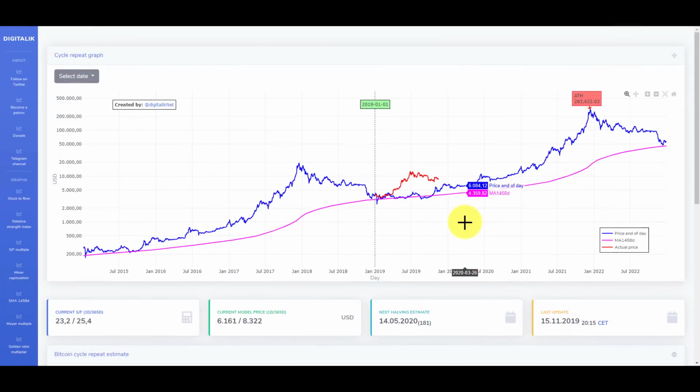And kind of a big picture just to check in where we are. Again, this is the cycle repeat graph. So if we're repeating the tendencies that we see between the halving cycles, where we peak out about a year and a half after the halving, and then we go into a bear market for a year and a half, and then we come out of that. If we go off of that cycle, we're actually doing a lot better than where we would have been at this point in time, which would be around the low 5s. So we've actually done quite a bit better this year in exiting out of that bear market.